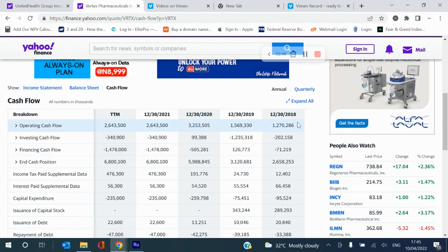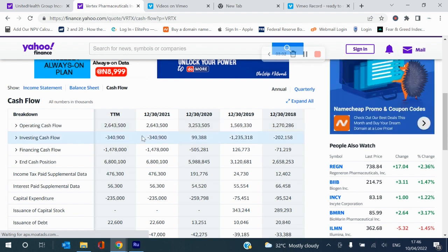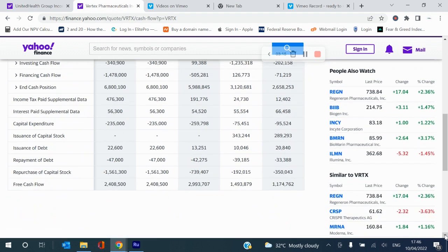But let's start from 2018: 1.2, 1.5, 3.2, and here there's a little dip, 2.6. But as you can see, there is consistent growth of their operating cash flow. You can also have a look at the financing cash flow, investing cash flow. Let's have a look at the free cash flow. The free cash flow is 2.4 billion.